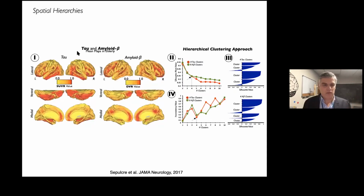For many decades, Alzheimer's disease has been conceptualized as a hierarchical progression from the medial temporal lobe to other regions of the cortex, like frontal and parietal cortex, like in the Braak stages. This is a progressive building up of pathology, from the temporal lobe to the cortex. But until very recently, we didn't really have proof of that in vivo. We didn't have the evidence about the regional dependencies in the accumulation of tau and amyloid.